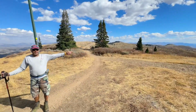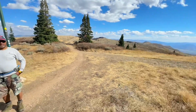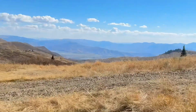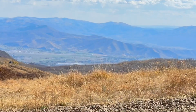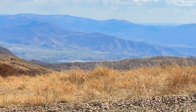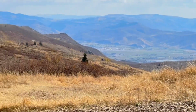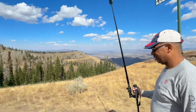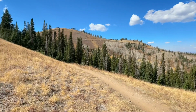You can see Deer Crest over there, man. Deer Creek. Deer Creek. Can't see it from right here though. I can see it. Barely see Deer Creek. But vertically challenged a little bit. Yes, whatever. Ready? Let's go, babe. But it's gorgeous. We're gonna head through these trees over here.